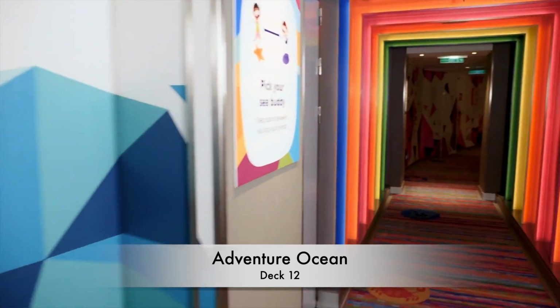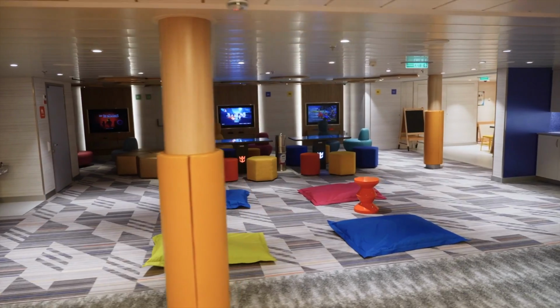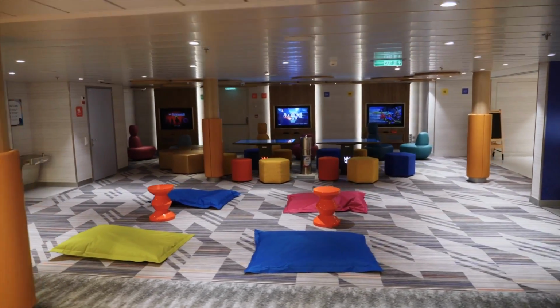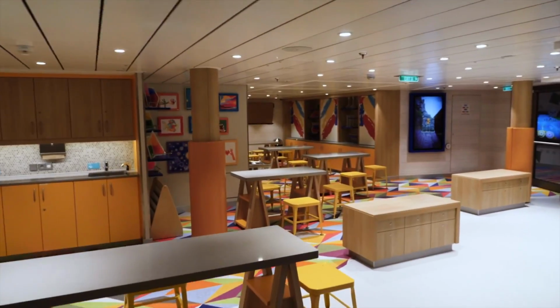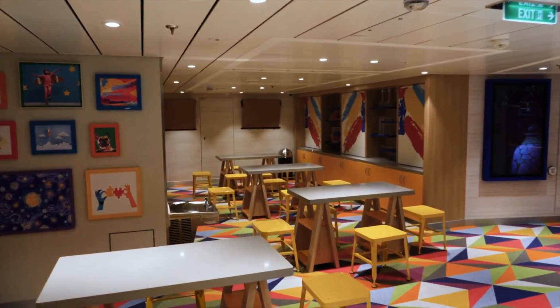Way up on Deck 12, we move to Adventure Ocean, where kids can go spend the day having fun with their friends. They have different rooms for different age groups, and it's really well done on Odyssey of the Seas.